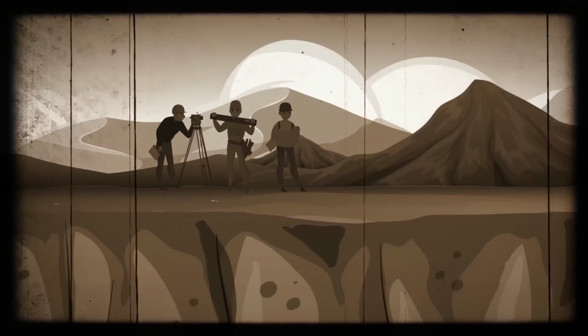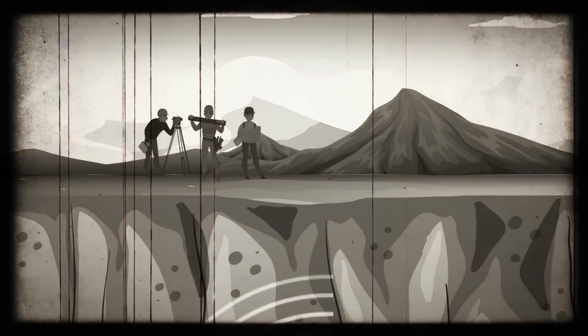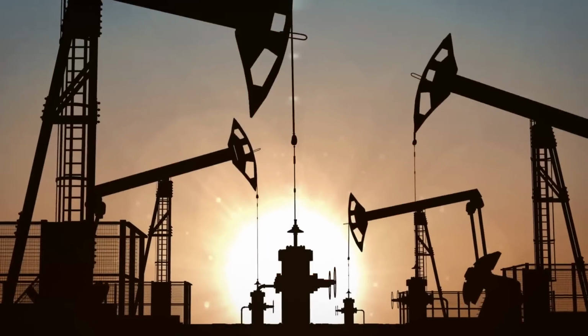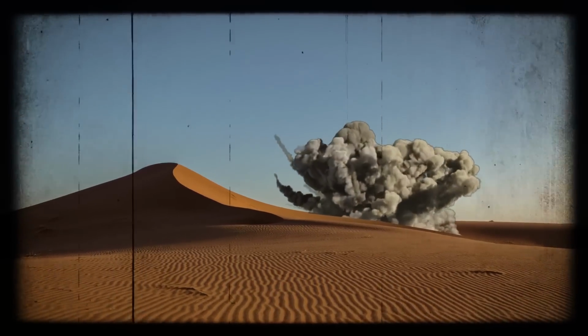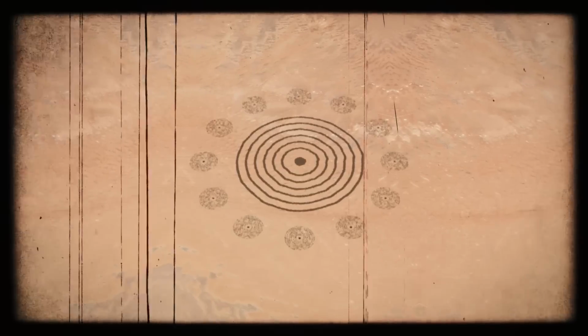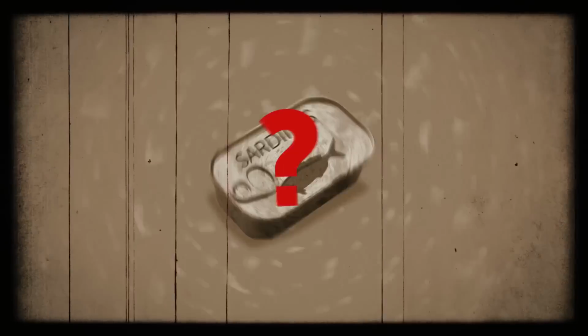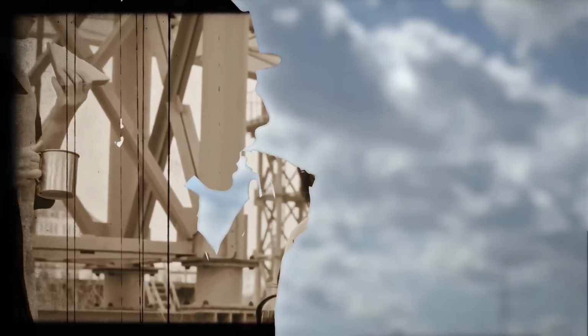The Sahara Circles are not a historical footprint of seismic surveying. Back when the circles were made, this technology didn't even exist. But they sure are related to oil exploration. The dynamite-filled holes were an old method for oil searching. The circles are the leftovers of surveyors looking for resources underground. And the sardine cans? Well, they were left by the workers who held explosion works.